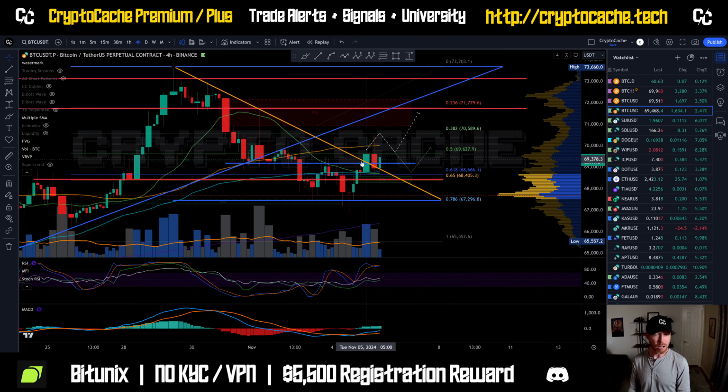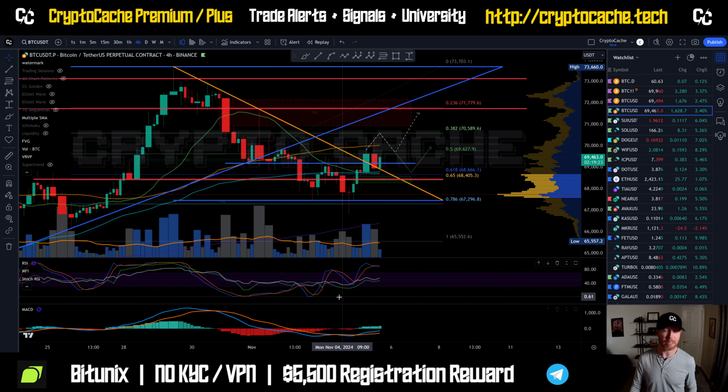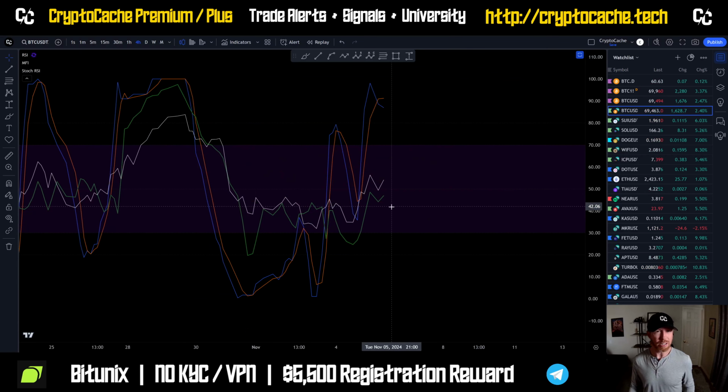But we do have some positivity here. I got obviously a previous bullish engulfing candle. If we close over about 69.7 in a couple of hours, we'll have another bullish engulfing candle back to back. That'd be really nice. But more importantly here, we're over 50 on the RSI, maintain that level. We bounced off that level, that 0.618 fib level.